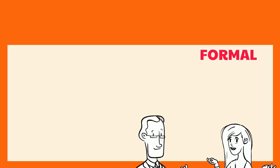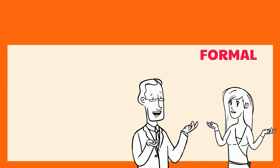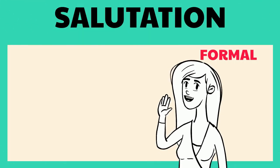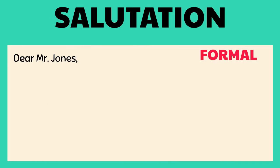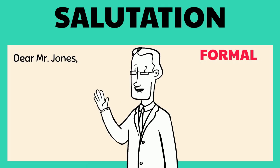And we can use these 5 easy steps to write a formal thank you note. In our next scenario, Anne is going to send a thank you note to Mr. Jones after a job interview. So let's start with the salutation. We're going to keep it professional, so our salutation will be "Dear Mr. Jones." This is really the only way to start any kind of formal message, whether it's an email, a thank you note, or a letter.